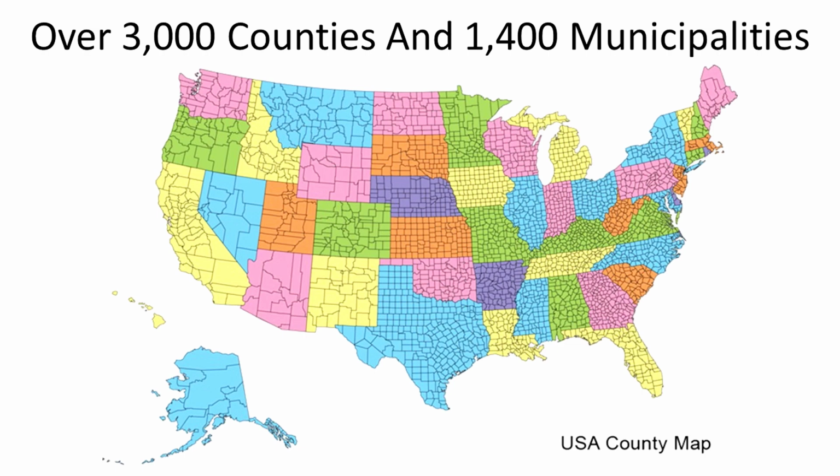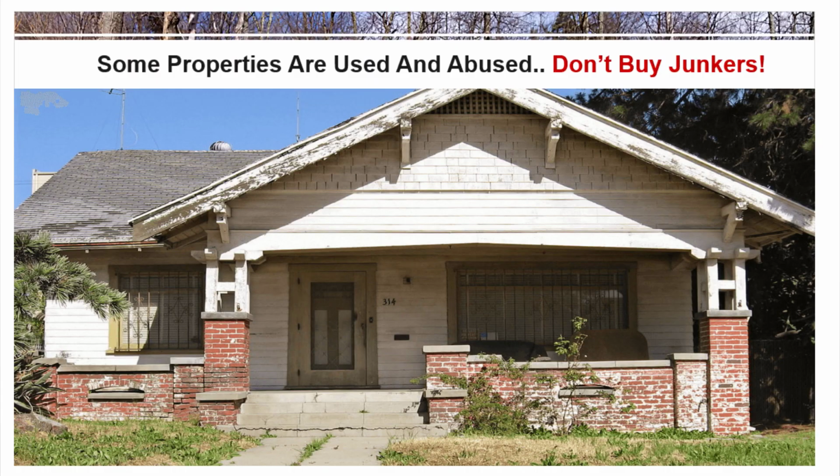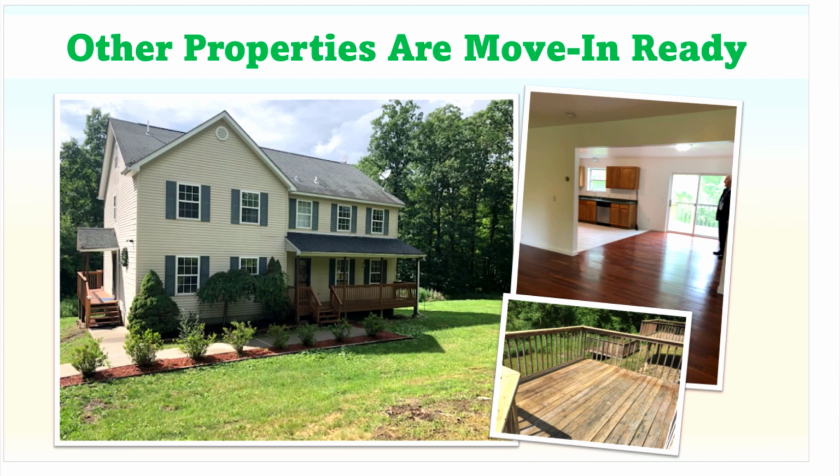Okay, now my expertise is in tax defaulted properties. Why am I involved in that business? 30 years ago, I discovered this business when I could buy from 3,000 different counties across the United States, and I might be able to buy for 5 cents, 10 cents, 20 cents on the dollar. Now, am I getting brand new pristine properties? No. What I am getting is used and abused. Some of the properties are junk, don't buy the junk. Some properties are A-okay, they just need to be cleaned up and rented or cleaned up and sold. All right, so you're going to be able to decide what you want.